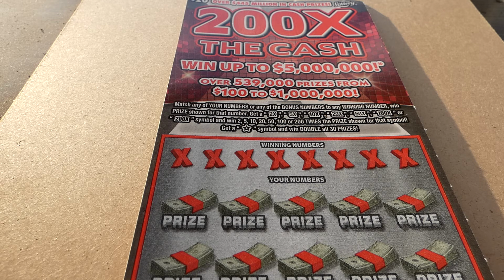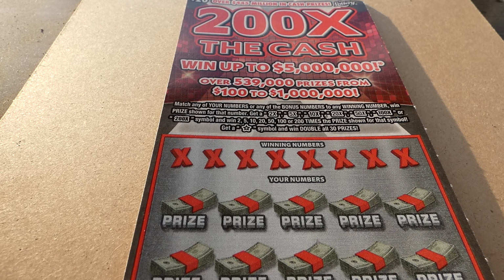Not too bad. So match any of your numbers to the bonus number, or any of the bonus numbers, to any winning number to win the prize for that number. There's a 2x, 5x, 10x, 20x, 50x, 100x, or 200x multiplier to win that. And the star symbol wins double all 30 prizes. Get a star symbol and win double all 30 prizes. Yeah, that's it. That's confusing. But this is Florida, the land of the fake multipliers. So take it with what you will.